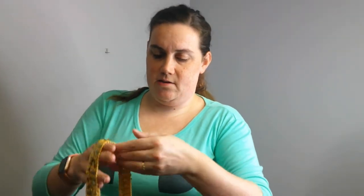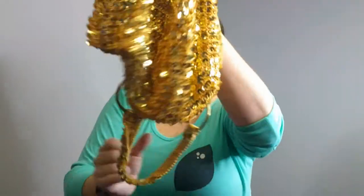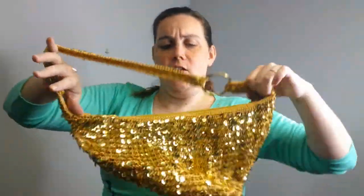This, one of the girls from Maine threw me this fancy little sparkly bag. This is by Bisu Bisu. This is very Y2K. This will be great for the holidays and all that.